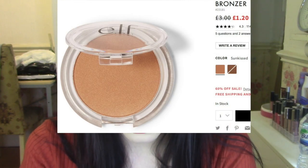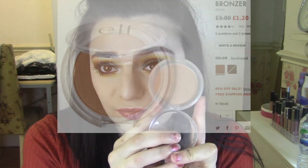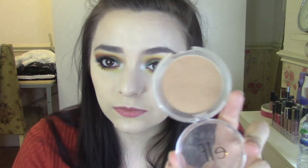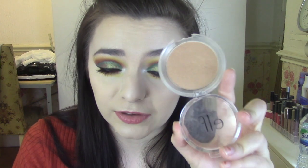This one is definitely way less pigmented and way more natural. But this is the e.l.f. Sun-Kissed bronzer. I like this though because I do like natural bronzers that you do have to build up. Generally, I do prefer that, but as I said, with the Too Faced one, it blends out so seamlessly that it doesn't really matter. This is a really nice shade. I do actually really like this bronzer.